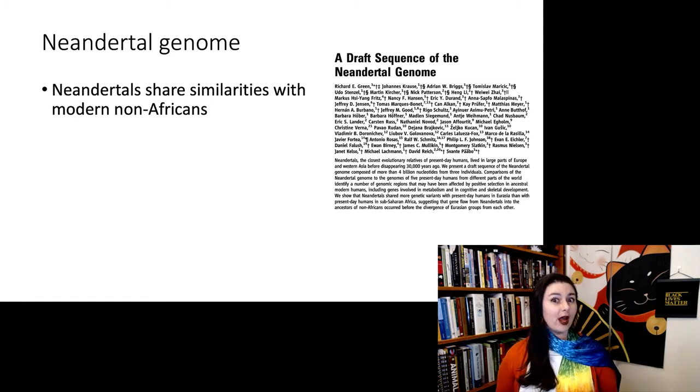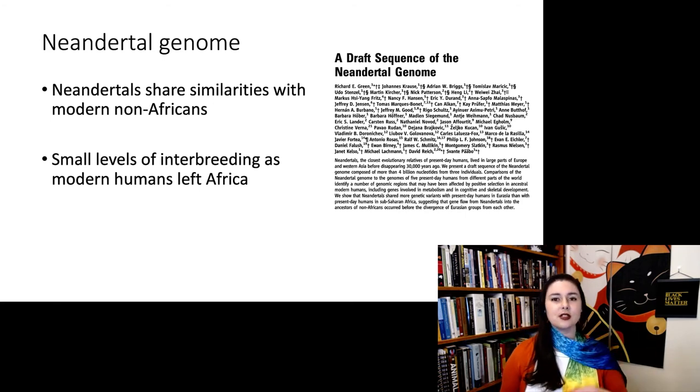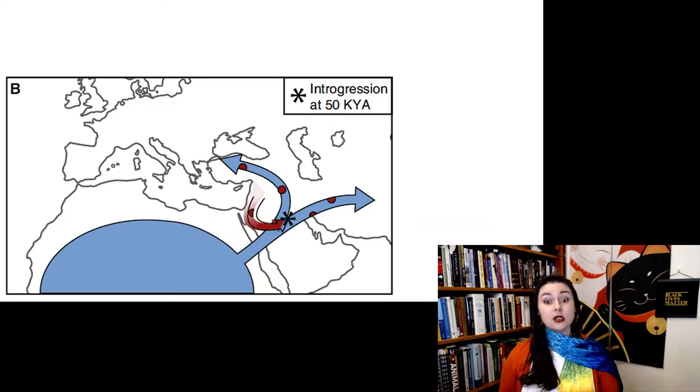So what we think happened is there was a little bit of interbreeding between Neanderthals and modern humans as our ancestors left Africa. So let's look at our diagram here. We think there is a little bit of interbreeding right here. So you can see that interbreeding happened very early on. Some African lineages had already split off, but we did not see the differentiation of modern Europeans or Asians or Native Americans and Polynesian Islanders either.